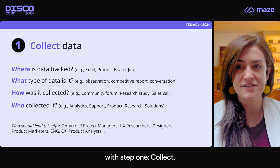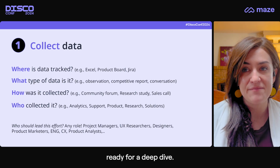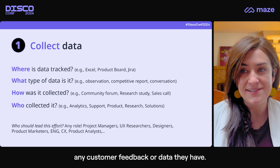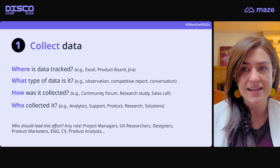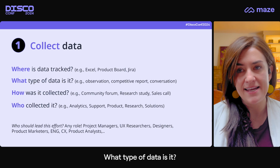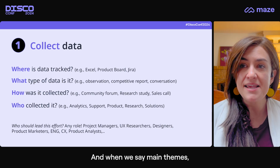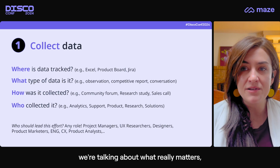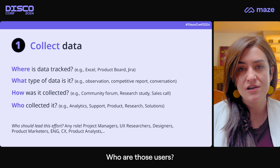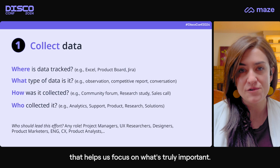Here's how we kick things off with step 1, collect. This is all about getting your data ready for a deep dive. Before your planning meeting, reach out to your partners and ask them to gather any customer feedback or data they have. Here's what you need to ask. Where is the data tracked? What type of data is it? How was it collected and who collected it? And when we say main themes, we're talking about what really matters, like the severity of an issue. How many users does it impact? Who are those users? This is the kind of information that helps us focus on what's truly important.